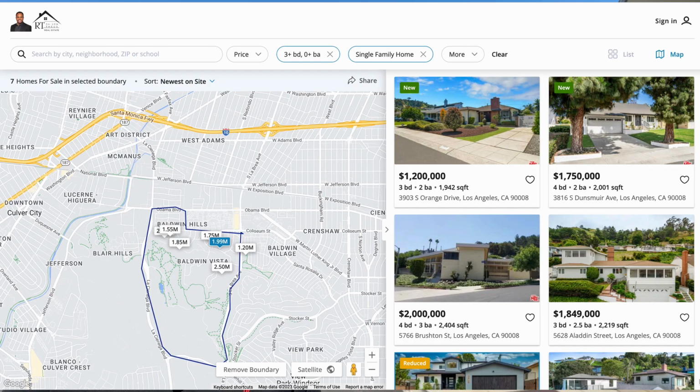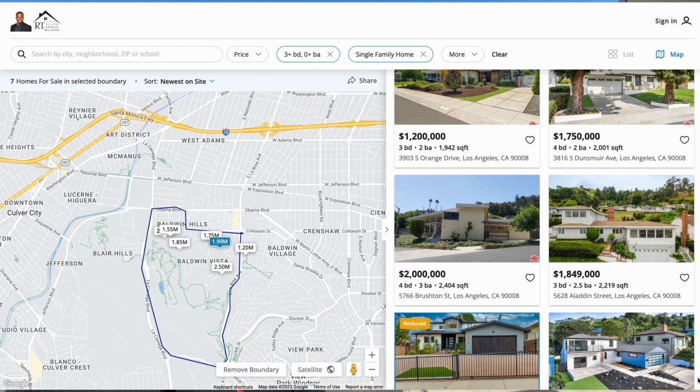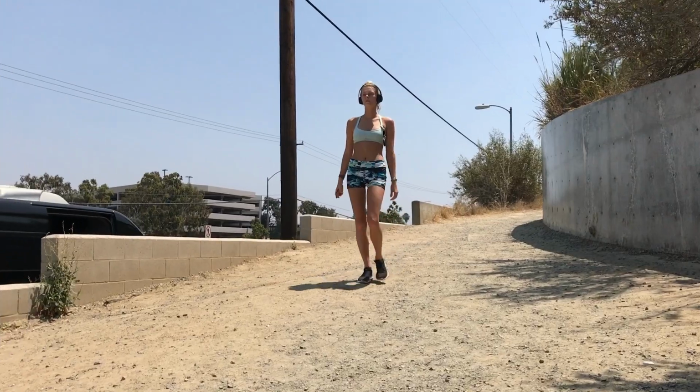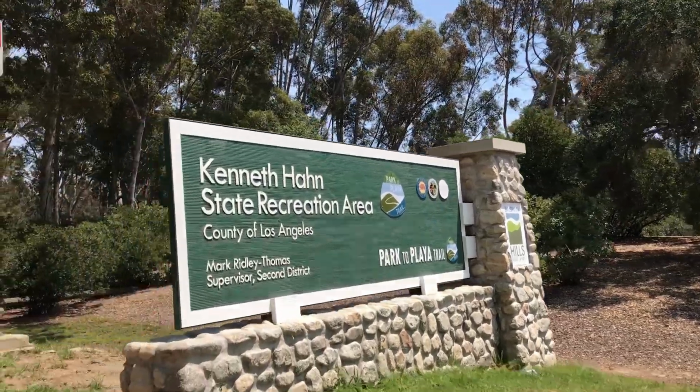On average, a 3 to 4 bedroom home in Baldwin Vista will cost you about $1.6 million. This neighborhood is also home to a number of parks and recreational facilities, such as the Baldwin Hills Scenic Outlook, like I just mentioned, and the Kenneth Hines State Recreational Center.